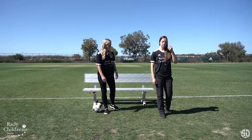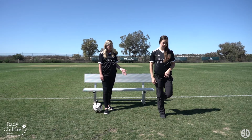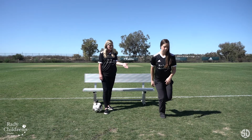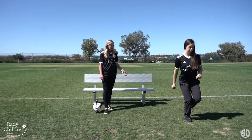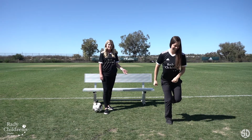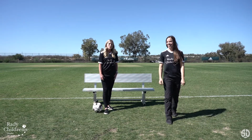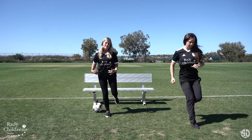Next we have Susan demonstrating the horseshoe hop. You're going to stand on one leg, knees slightly bent, and then take off going forward, back, side, forward, back, side. Make sure your knee stays in line with your ankle and your hip.